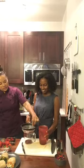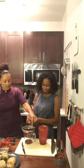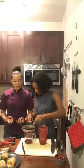And then we just want to use a spoon to help push that through. You don't want to push it through because then some of the seeds might get out, but it'll just help make the process a little faster. Unless you have more time to just sit there and let it all come out.